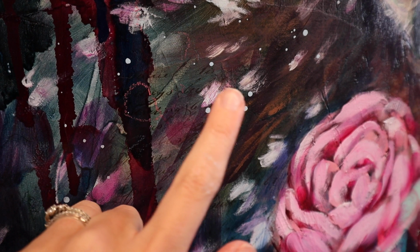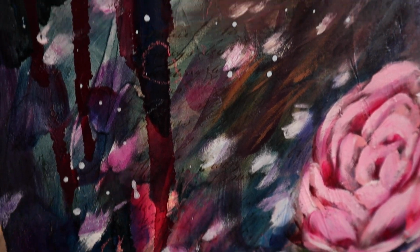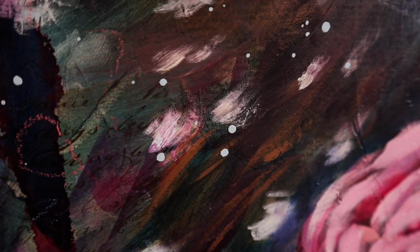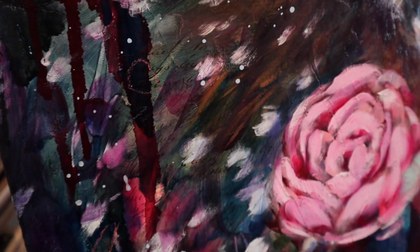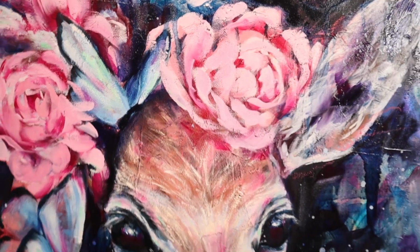I love this area because you can see the collage underneath layers of glaze, and it's just so pretty. I love this painting so much. I haven't felt this proud of a piece for forever, I feel like.